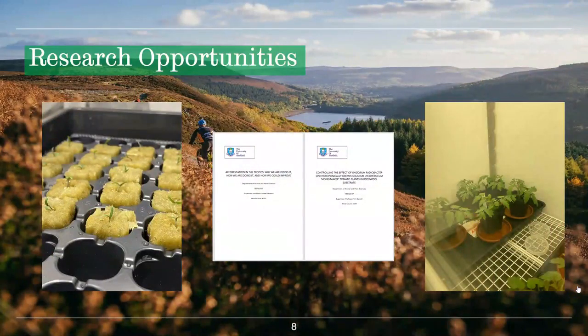So another great thing about Sheffield and studying biology in general is the research opportunities. In my third year, I completed both a dissertation and a research project as well. I know you might have come across the word dissertation before, but maybe you aren't 100% sure what it means. It is a long essay completed towards the end of your degree, and it reviews different points of view about a certain topic that you have chosen yourself and researched extensively yourself.